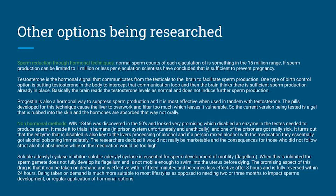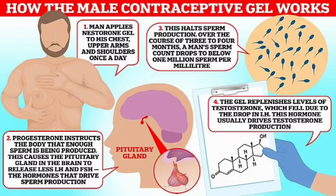So the fact that it can be taken on demand is much more suitable to most lifestyles as opposed to some of the hormonal methods which can take up to 3 to 4 months for the sperm count to be fully reduced enough to be actually considered a contraceptive. Here's a slide of just kind of the gel being applied and how that kind of works in the greater loop of the body.